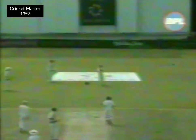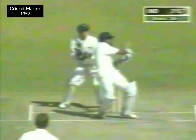That's a dangerous area from where to try and play the pull shot, particularly on pacier, bouncier pitches. You're never going to be in complete control. That's what happened. Rahul Dravid ended hitting it up in the air, wicket at 208. Loose delivery, and that's been put away by Dighe. Enough time to rock back onto that back foot and smash it through mid-wicket.